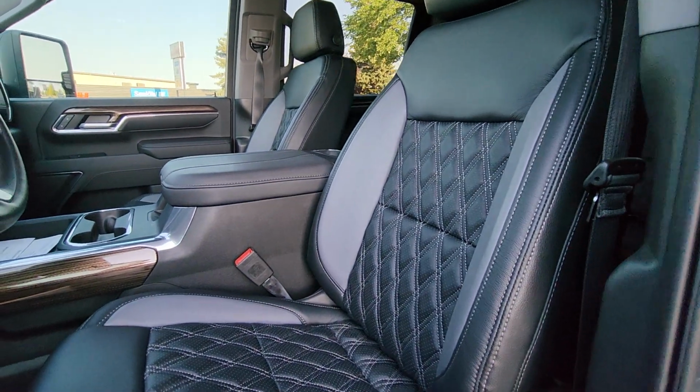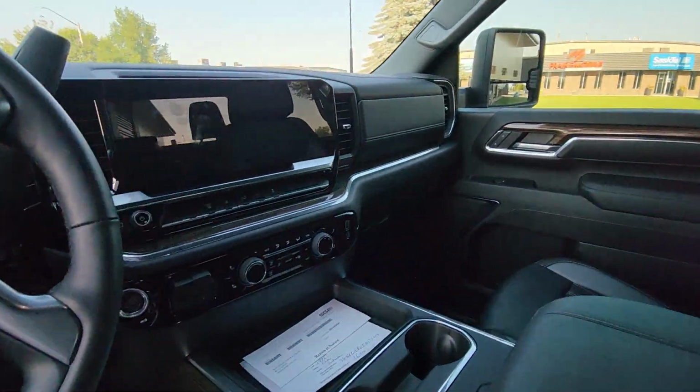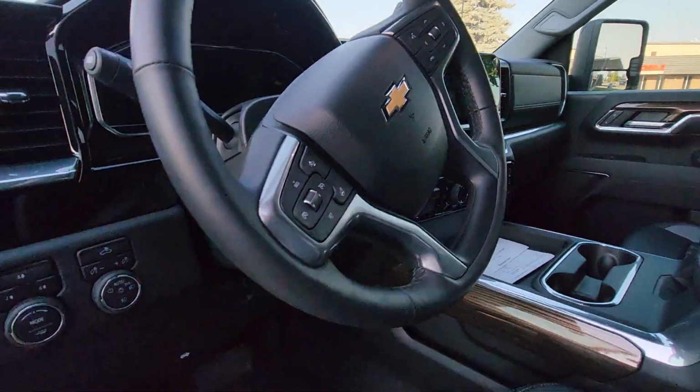Are they just, they slip on top? It's a factory ordered cat skin, yeah. Right there. And you order what you want. Yeah, you pick your design and everything. Let's see if I can actually get into this thing.